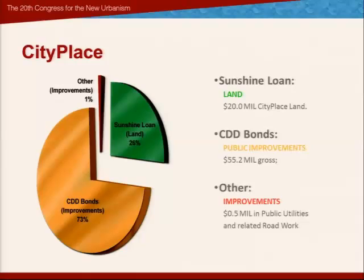I'll walk you through it, because one of the things we talked about is giving you a takeaway: if you have the opportunity to do a very large public-private deal, how can you leverage the future value and future tax value from that private development to help fund what is going to be massive amounts of infrastructure needs? So the CRA had assumed a Sunshine State loan, a loan that the state has access to, for the remainder of the acquisition of the land. And then through the Community Development District bond, $55 million was issued for the public right-of-way improvements.